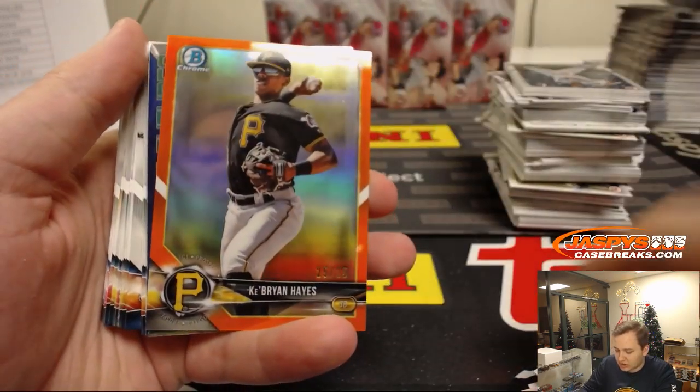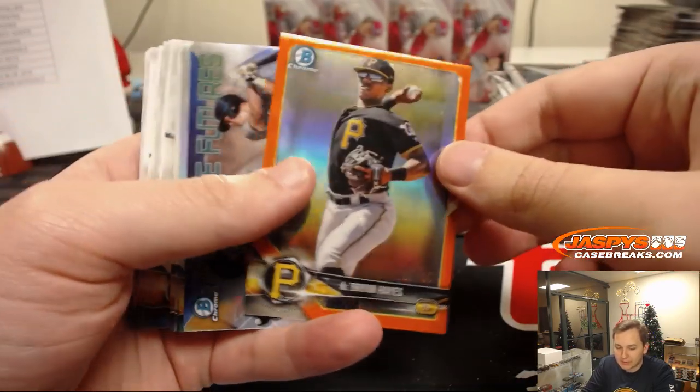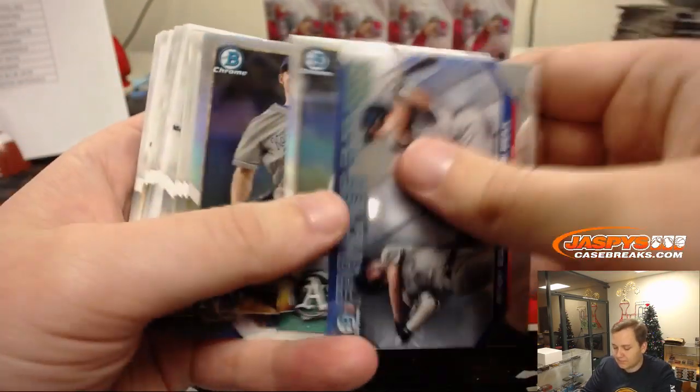All right, we got an orange Ke'Bryan Hayes, number 25 out of 25. Orange refractor, Pirates. One for John.